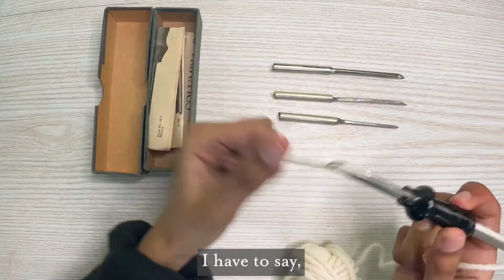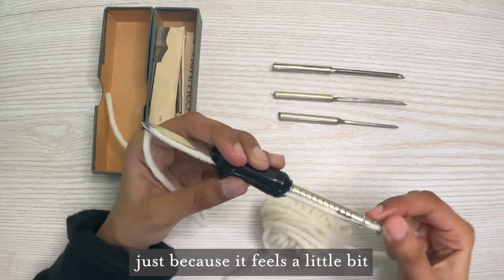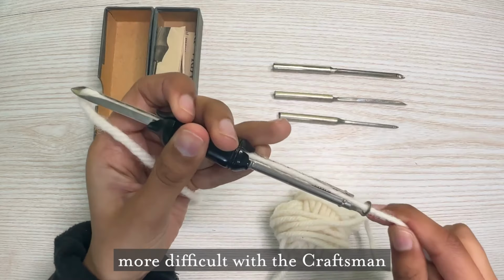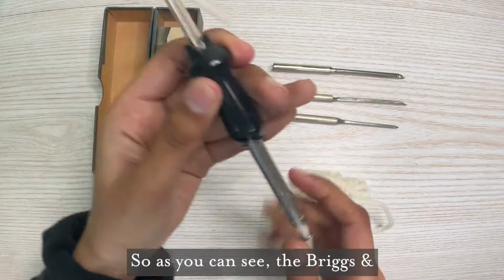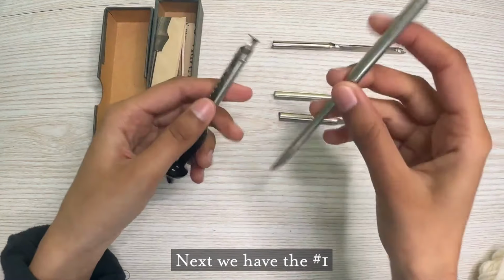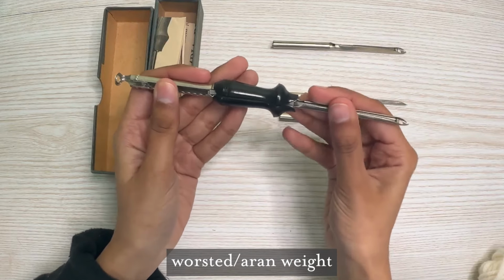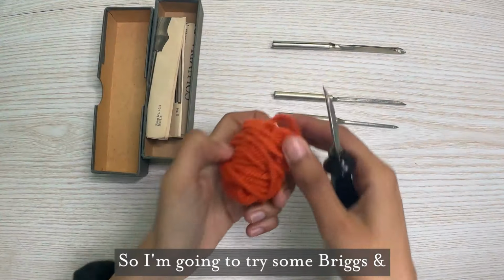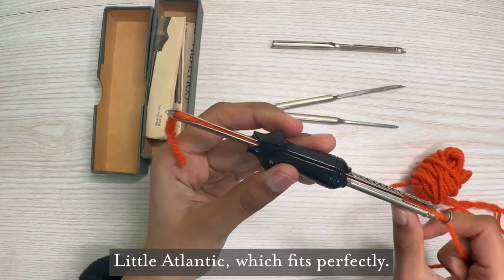Oxford punch needles. I have to say, I do prefer the Oxford needles for threading just because it feels a little bit more difficult with the Craftsman to get my yarn into the groove. So as you can see, the Briggs & Little Super I'm using works great with the number 2 needle. Next, we have the number 1, and I think something between worsted Aran weight yarn and bulky rug yarn would work well. So I'm gonna try some Briggs & Little Atlantic, which fits perfectly.